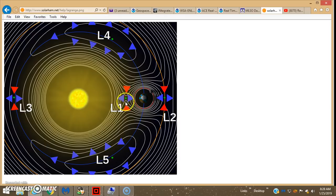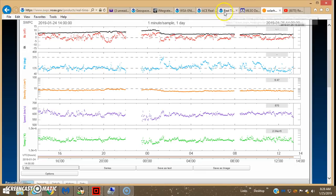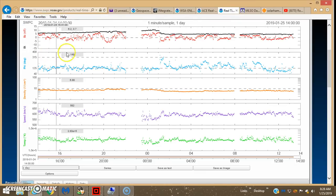So here's ACE and DSCOVR up here at the L1 Lagrange point, 930,000 miles in front of the Earth. Here's the Sun. So they're all four connected. For quite a while, it was favoring a stronger Nemesis connection, which was showing up around 360 for several weeks in a row. The phi angle I'm talking about was way up here. See where my cursor is.